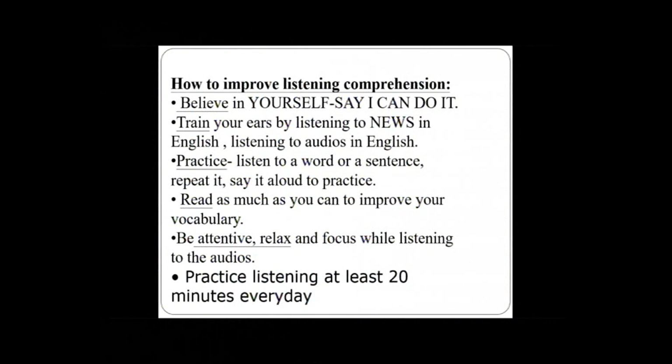And last, second last, be attentive. I am focusing on this point again and again because attention, focus is required in all the skills, but specifically in listening skill, because the audio will not stop, audio will keep on playing, the audio will not play again. You have to be very attentive and listen very carefully and relax. Do not be tense, relax and then listen, because if you are tense, you are bound to make mistakes. Focus while listening to the audios. Practice listening at least 20 minutes every day. Now, from where to do practice, I have already mentioned, but I will repeat for your benefit.